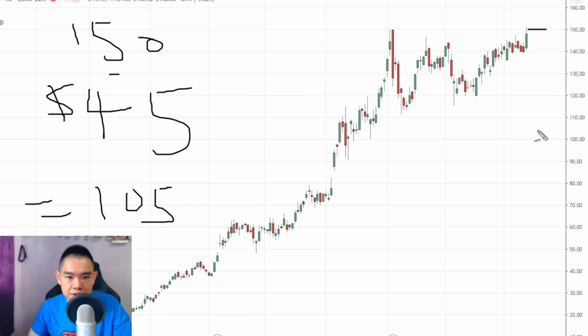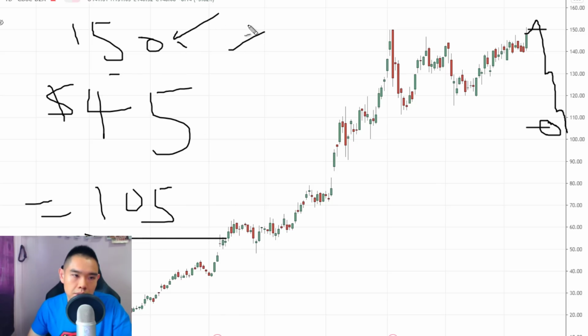So $105 is somewhere here. This means if the price breaks out, comes back all the way down lower and closes below this $105 price point, you exit the trade. And let me give you a shortcut for those of you who suck at math like me. How do you get this number quickly? You can just take the highest price point, in this case 150, multiply by 0.7, and you will immediately get $105 as well. Just kind of saves one step.